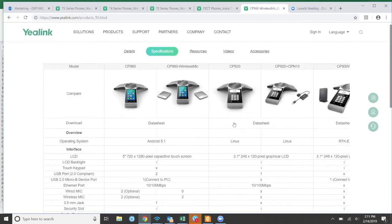And then as you move down, the CP920 is a smaller conference room phone for maybe more of the budget-conscious customers. And that unit itself does not support extended mics. Okay, so that's more for a smaller conference room, something more entry level.